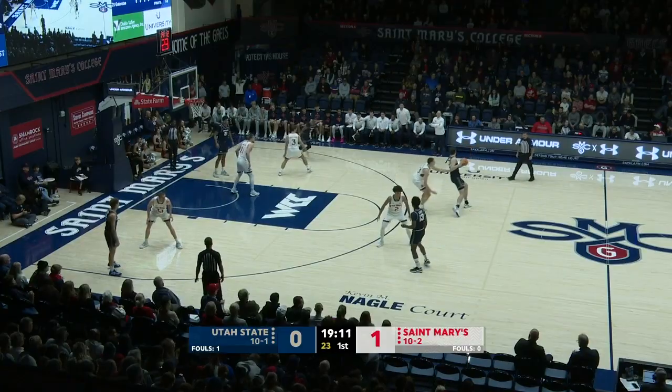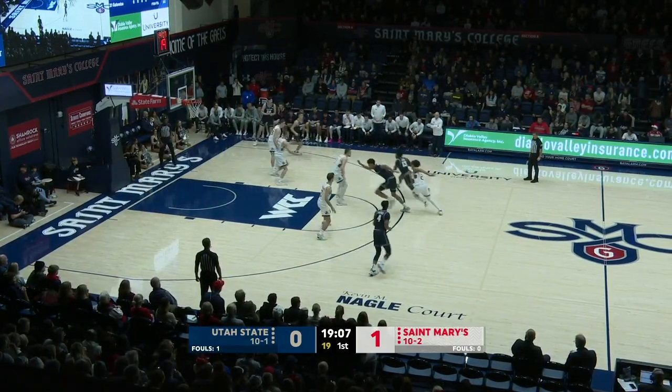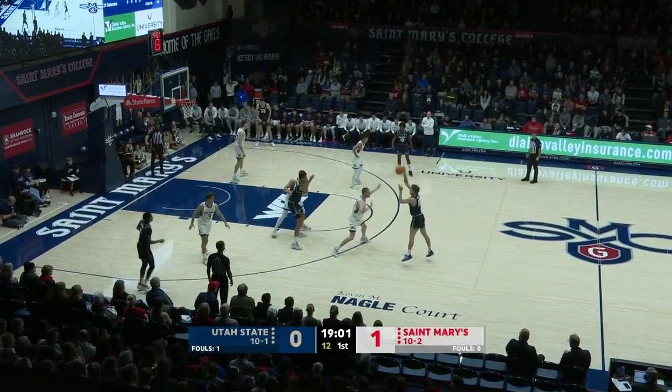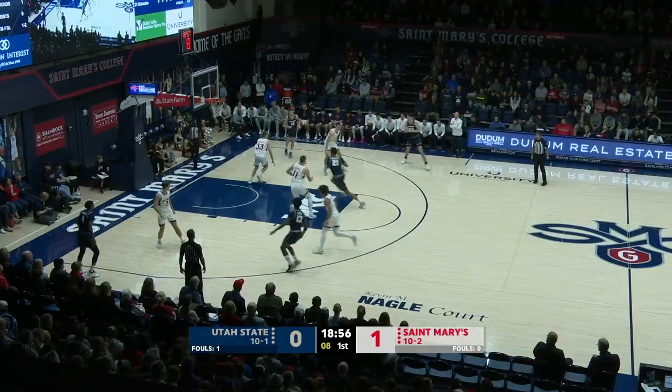Utah State, a team that we heard from Randy Bennett before the game, they love to shoot the three. And if they're hitting threes, that means their offense is rolling. And the thing with Utah State is their offense rolls quite a bit. It's a very dynamic offense and one of the better offenses in the country.